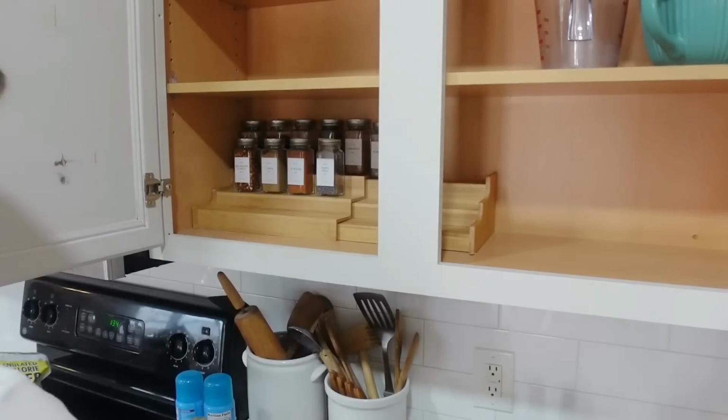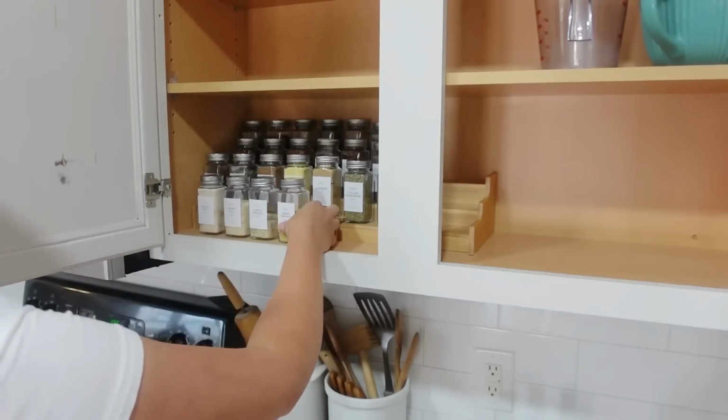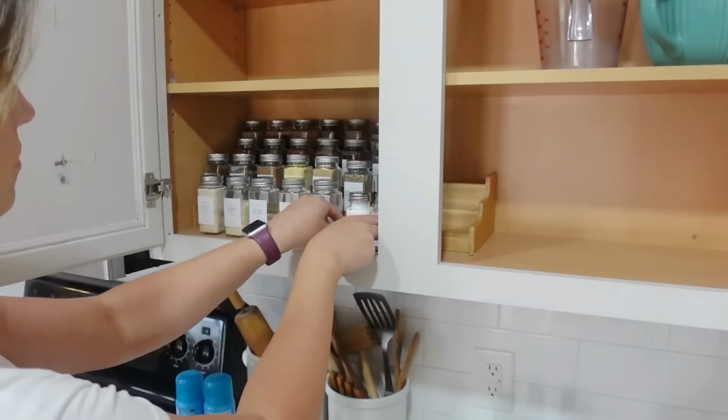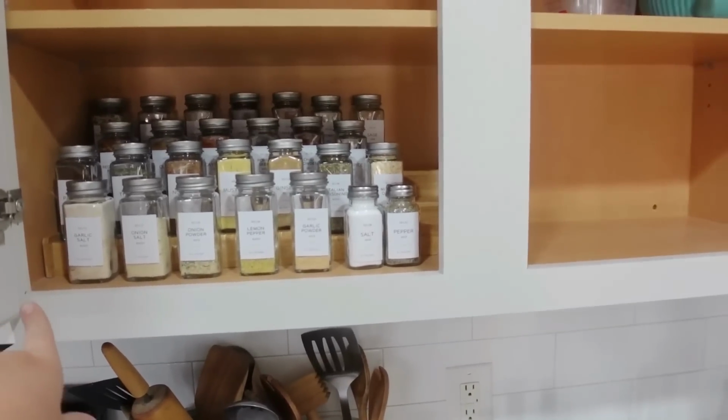When I'm cooking, I am able to see all the labels clearly because they're staggered like this, and I can just grab what I need and not move things around and pull from the back and get kind of frustrated whenever I'm trying to find one. So it works so much better this way.